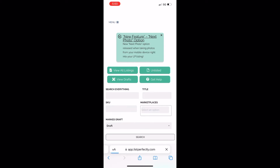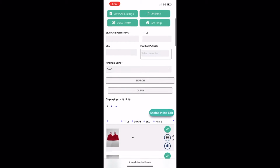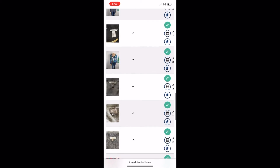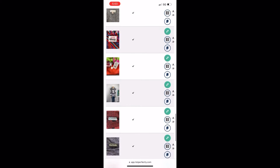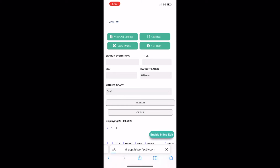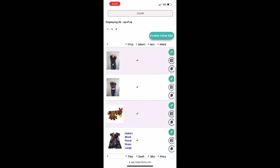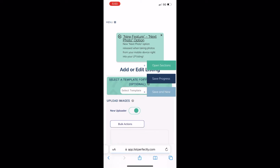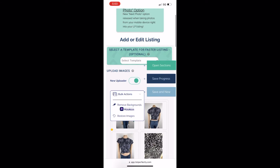So I'm going into my draft listings, which is something you only have available on Pro Plan, but I'm going to show you the pictures that we just took of that sort of crop top piece, because now I'm going to have to work on it from mobile because we were going to the park today. And if you don't have Pro Plan, it's really worth it to have the draft listings, but we're going to go back in and edit the photos.